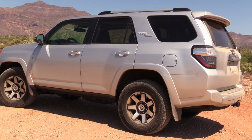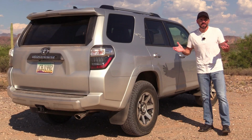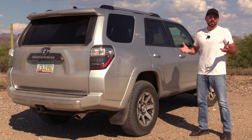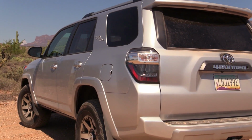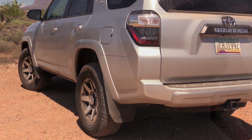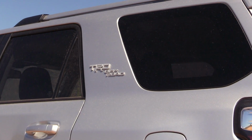Coming down the side here and around to the back, you're going to really notice something. Nothing's changed. This thing looks just like it has since 2014, and for quite some time. If you sat behind these things at stoplights wondering what they're like or wishing you had one, well, there you go, you're looking at it again. One thing has changed here, and that's up here. There's an emblem now that says TRD Offroad. When it was a Trail, it didn't say anything there.